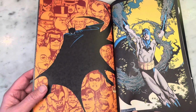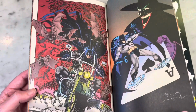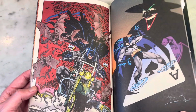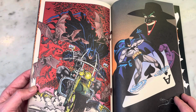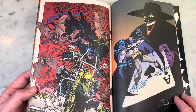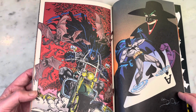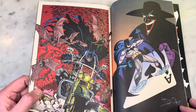P. Craig Russell, another amazing artist. I mean, this is like a treasure trove of great artists here. Ed Hannigan and John Beatty, that's cool. Ed Hannigan is another artist that I appreciate more now, I think, as an adult in retrospect, even though he's always been a great artist.